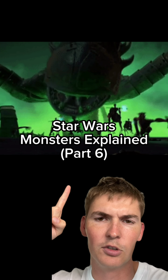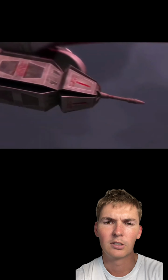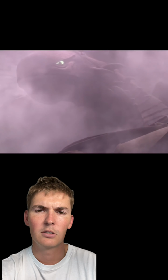Star Wars Monsters Explained, the Zillo Beast. So during the Clone Wars, this monster was accidentally discovered after the clones dropped an electro-proton bomb that opened up a big hole. Finding this creature was very surprising because it was supposed to be extinct for a long time. This thing was very powerful.